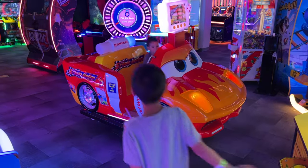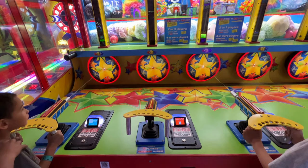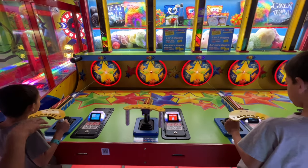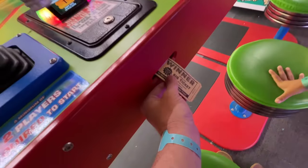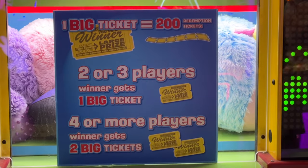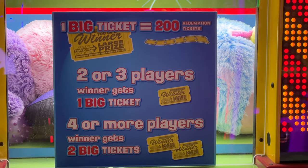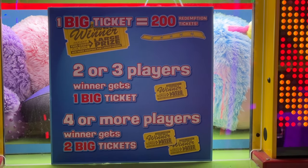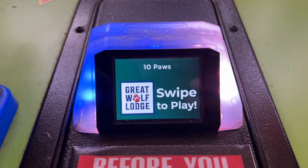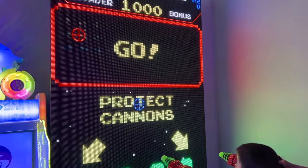They have like a Lightning McQueen style car over here. We're playing the squirt gun game. Go, James, go. Wow, we get a big ticket. You win a big prize ticket. This is what it says over here, that 2 or 3 players is 1 big ticket, and 1 big ticket is 200 tickets. Coupled with the fact that it's 10 paws each, so for 20 paws, we got 200 tickets.